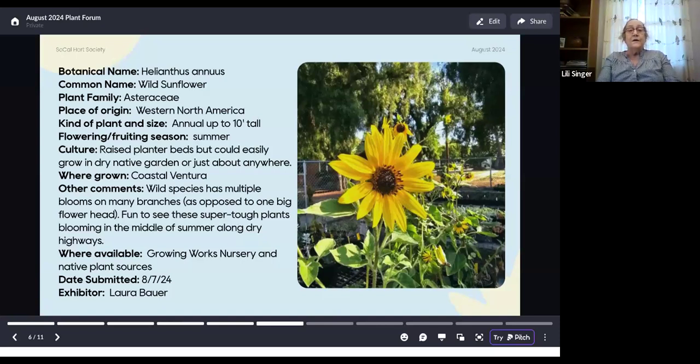So it is native through Western North America, and it can get up to 10 feet tall, usually a little bit lower. And it is in a garden really easy to control because you can cut it back and just whack it back and start over again and have a more compact growth. Raised beds, but easily could grow in a dry native garden or just about anywhere. And this is so true. The flowers are also nice for cutting.